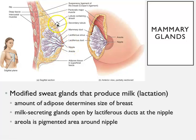The size of a female's breast has nothing to do with the actual mammary glands. Rather, it is the adipose tissue surrounding them. Let me back up, there are suspensory ligaments as well, helping hold everything in place. Sometimes there's more connective tissue in some females' breasts than others. It can give it more of a fibrous feel than others.